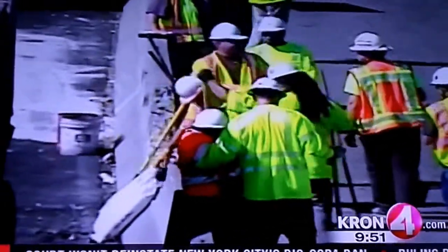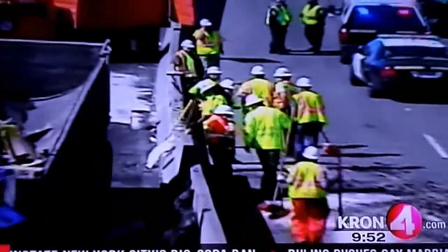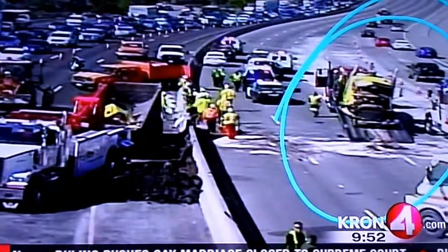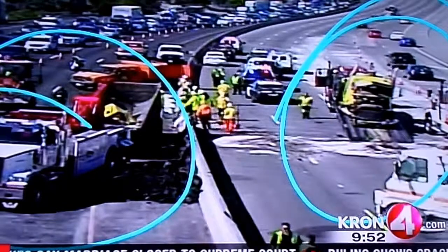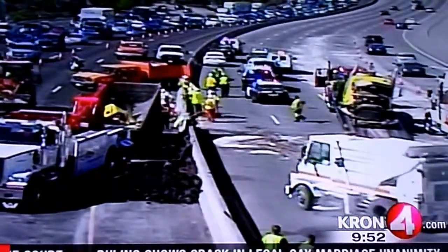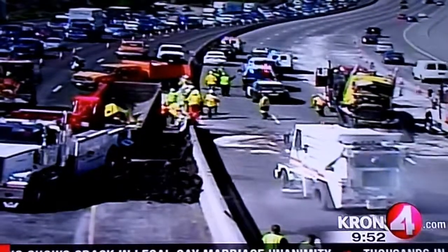But they still have to tow this trailer out of the way. They have to tow the tractor out of the way, which you see here. It's now loaded up onto a flatbed. It looks as though this big rig tow truck will be moving to clear out the trailer. So there's a sweeper getting into place. That's, of course, always a good sign.